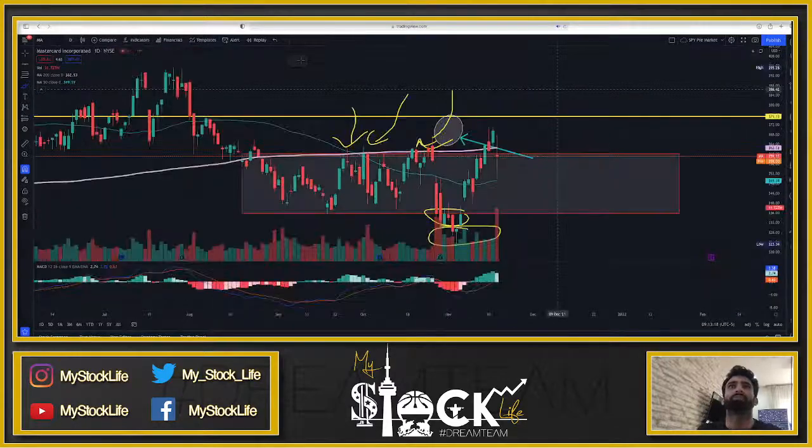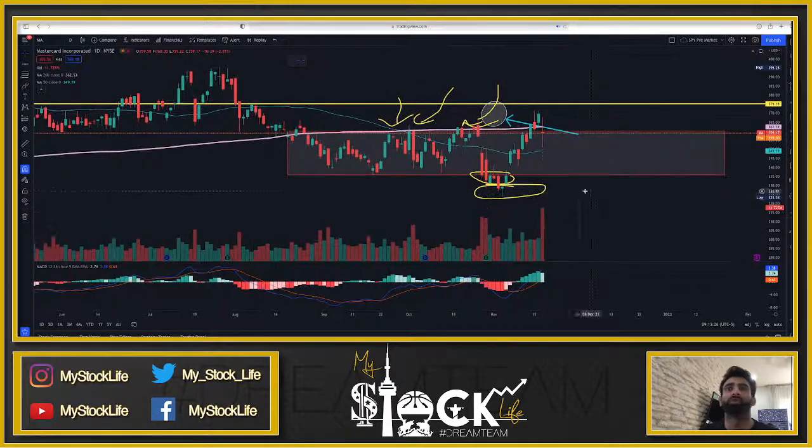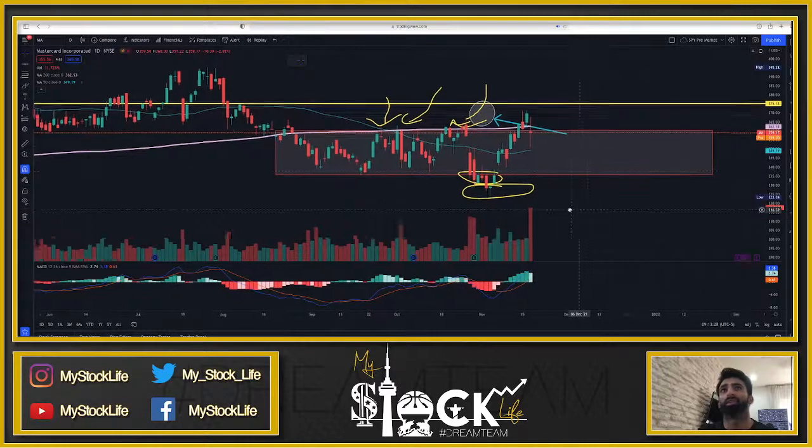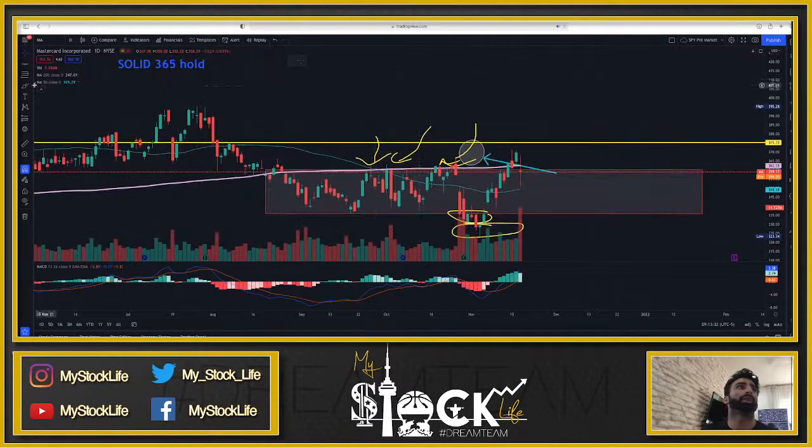MasterCard, consumer spending is up. I posted in pre-market, so I read the report. Consumer spending is up 23% from 2 years ago, which is bullish obviously, and based on credit cards. If MasterCard, the only number I can give you guys here is a solid 365 hold, we see much higher on MasterCard. Before I was a little worried here, but it recovered quickly. But a 365 hold plus on MasterCard, we see much higher.